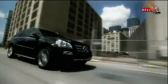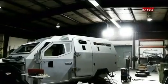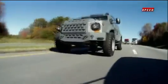Constructed by hand. Some pass for ordinary cars and trucks. The only time you'll ever know it's there is if you have a hand grenade thrown underneath your car. Others are made to scare bullets away. When we pull up and the bad guys see it, they give up.